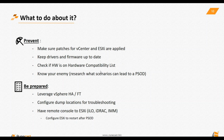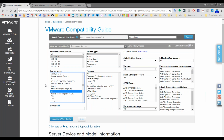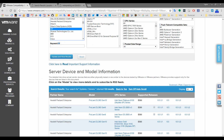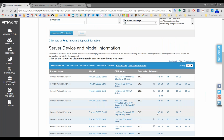And I'm pretty sure that everyone knows how to do that, but let me just also reiterate this. So VMware provides the compatibility guide, and you can just come here and select the vendor that you have for the hardware, either the server or maybe the components of the server that you're using. Select the version that you want to check against. And you can also check features or some specific CPU series, and then just look at the results there. So if I would like to see if my HP ProLiant servers are compatible with some specific vSphere versions, this is the way to come and to confirm that. So this is quite an important step.